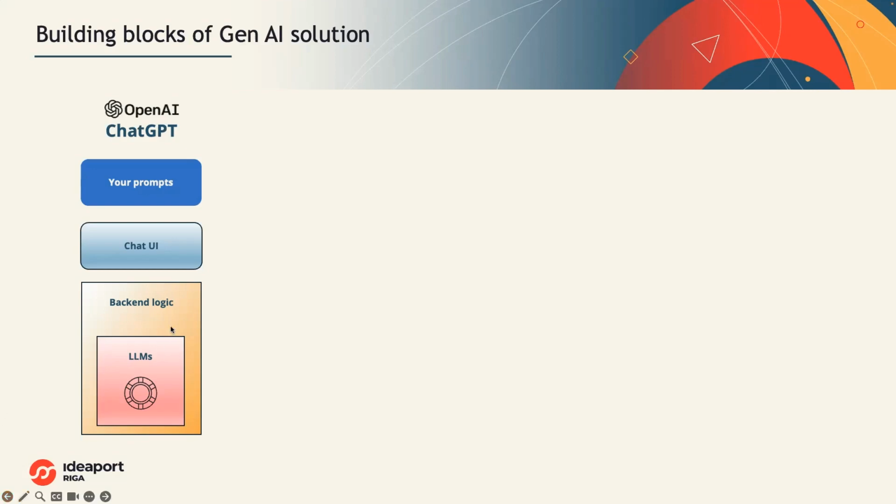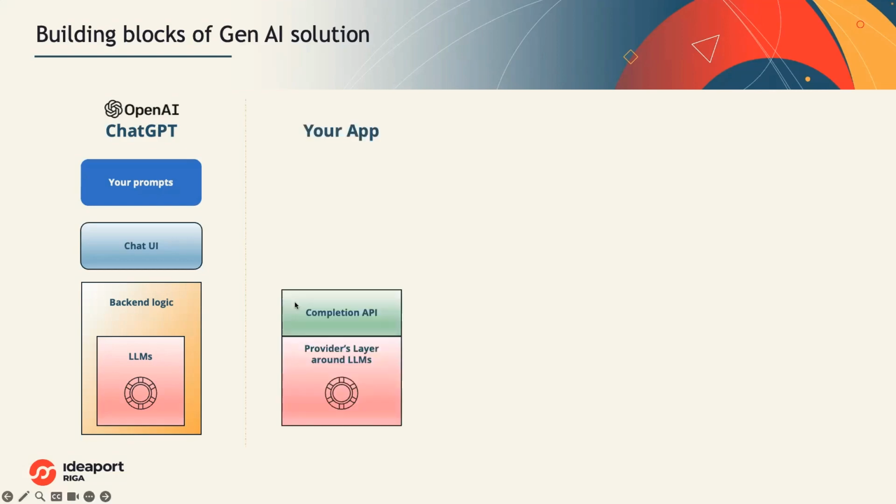And this backend is taking care of how they handle your responses, the tone of voice, what you're allowed to ask, what you're not allowed to ask. So they try to get rid of all these biases, aggressions, and all the bad things. Everybody was really disappointed with ChatGPT when it came out.